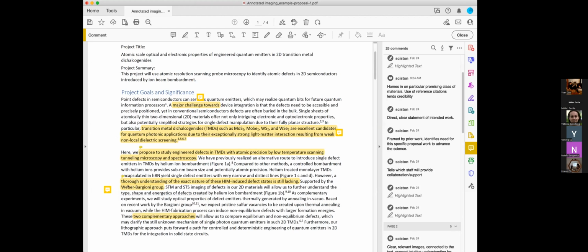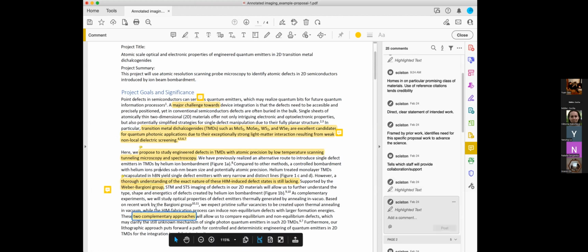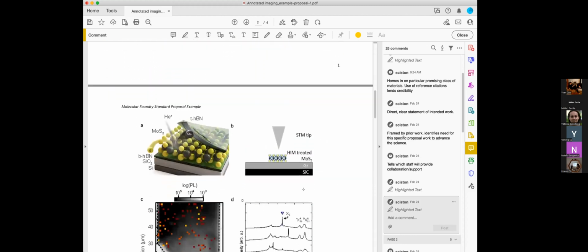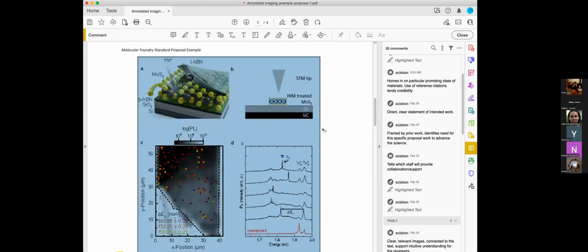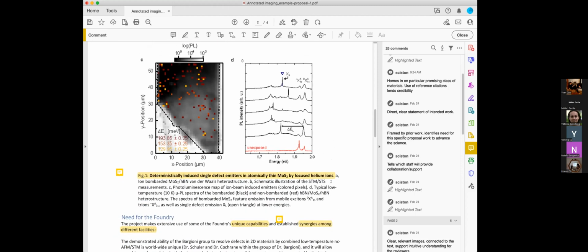Here they reference which group they want to work with. They specifically mention the Weber-Bargioni group and the expertise there. They go on to describe the specific approaches they're going to use. So we know what project they're working on, why it's important, which class of materials they're working on, who they want to work with, and what approaches they want to use. That's setting them up to be persuasive to our reviewers. This proposal also includes some figures. Figures that are clear, relevant, and support an intuitive understanding of the work for our reviewers can be really effective. You want them to be connected to the text. This is showing, explaining, what they're planning to do.